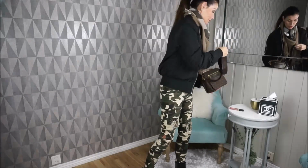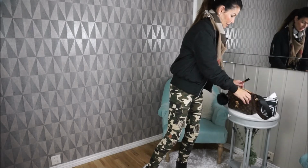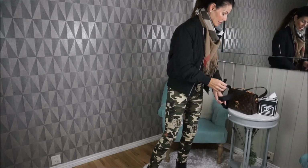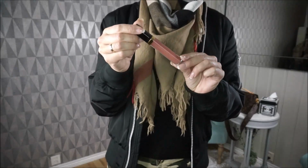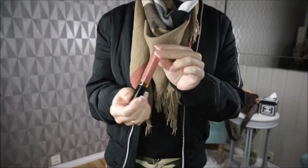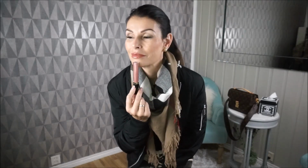And for my lips today, I have been using this one. This is the Chanel 722. I'm wearing it now on my lips. Love these Chanel lip glosses.